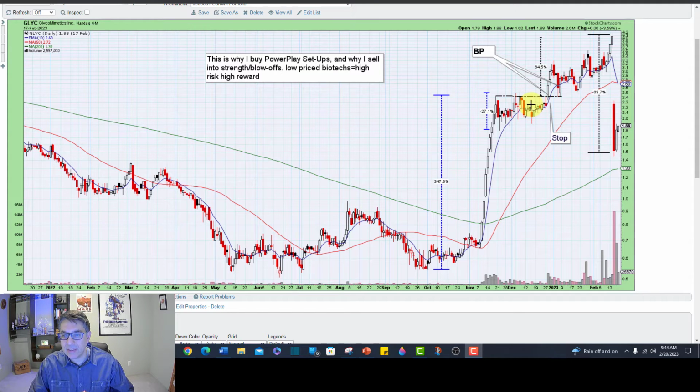But here we see it tightened up. It gave us some quiet price action. See how quiet the volume is? See how tight the price action is? That's perfect. That's exactly what you want. So the perfect buy spot would be to buy it right here. You put a tight rein on these things. You put a stop, maybe like 5 to 7% beneath it, maybe right beneath this little gap.